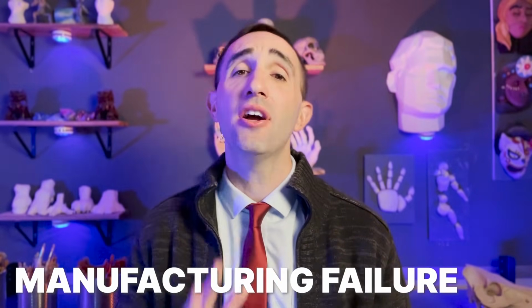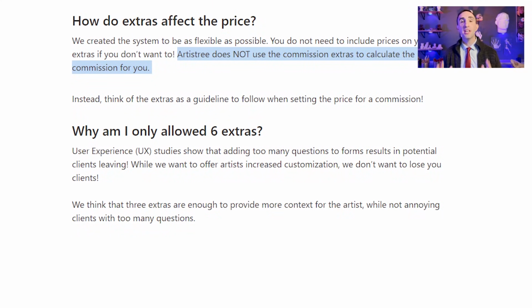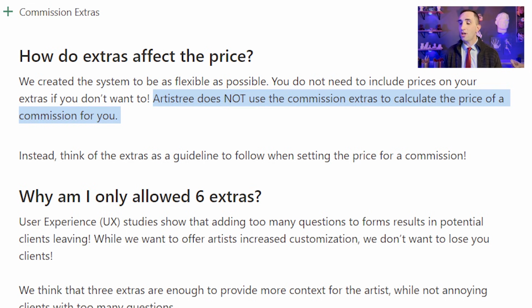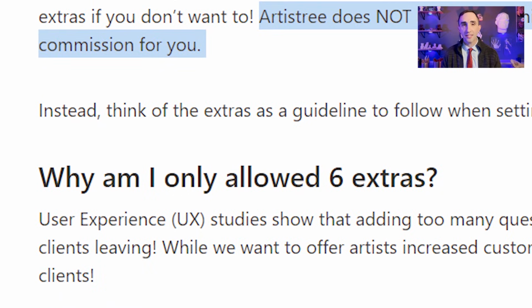Please don't do this. But we're not done yet though, because there are loads of other issues that I see prevalent in this site all the time. First off, I'm just going to start with this. When they talk about extras, and this really sets me on fire because it's totally unfounded. It says, Artistry does not use the commission's extras to calculate the price of a commission for you because that's something you have to agree upon with your client. And they also state that they're only allowed 6 extras.